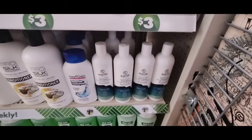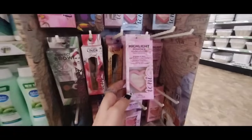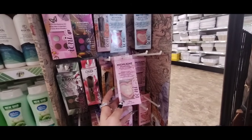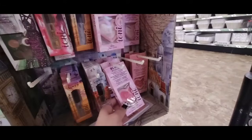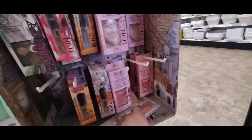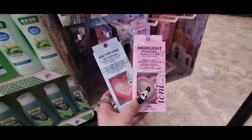All right, and here they have the Earth Shampoo. So we're seeing conditioner, we're seeing shampoo. And then we also have the highlight powder in the heart shape, Ioni, Brighten and Shine. We also have the mattifying powder, again, with the heart shape. That's absolutely adorable. We also have the blush powder in the heart shape and more of the blush powder. So these are really cute. Love the whole pink. Look at how cool that is. Love the packaging. The hearts are absolutely cuties.